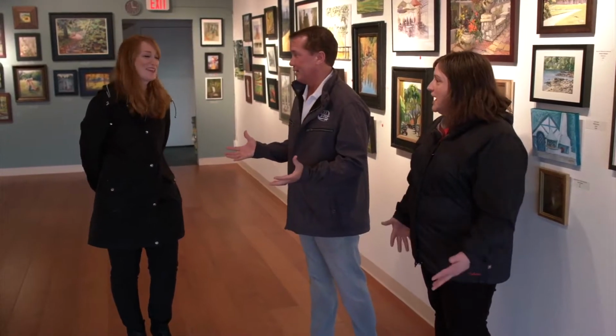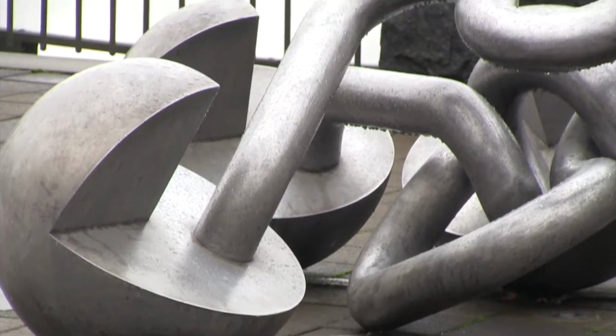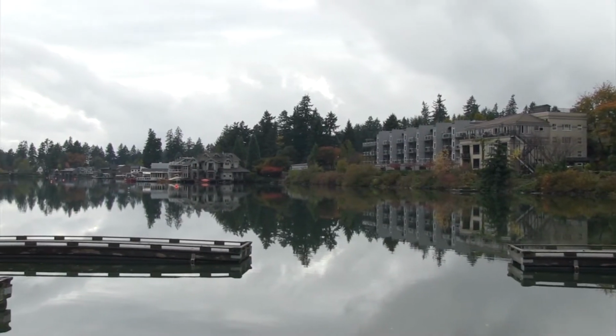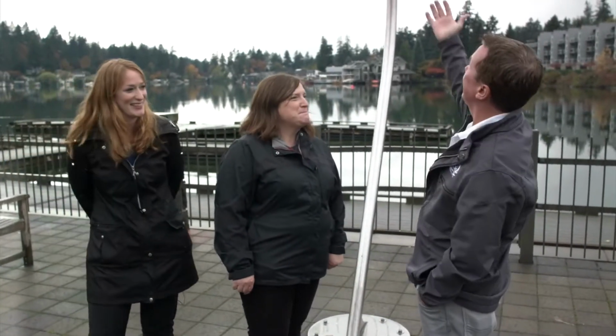Okay, so Lake Oswego is also known for its lake. Right. There is a lake here. Exactly, but we haven't seen the lake. Well, let's go see it. Thank you for bringing me to the lake. You finally get to see it. I finally get to see it, but I like this.